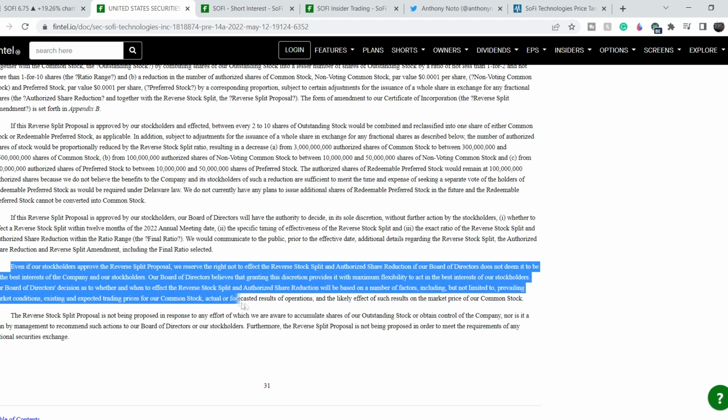Even if our stockholders approve the reverse split proposal, we reserve the right not to effect the reverse stock split and authorized share reduction if our board of directors does not deem it to be in the best interests of the company and our stockholders. Our board of directors believes that granting this discretion provides it with maximum flexibility to act in the best interests of our stockholders.